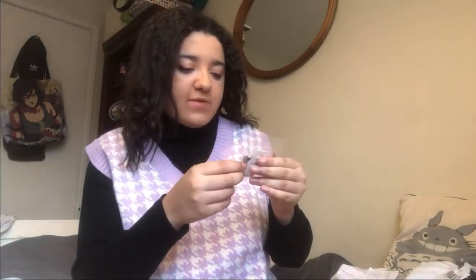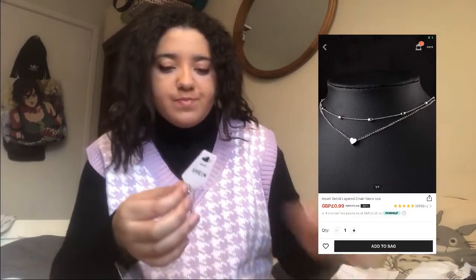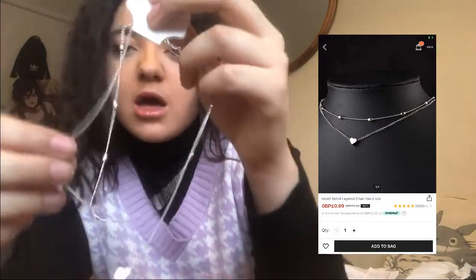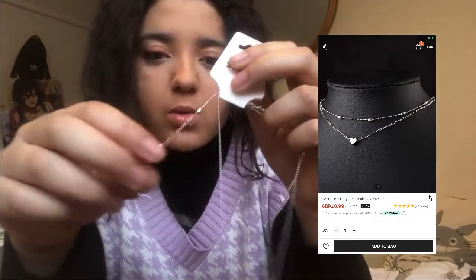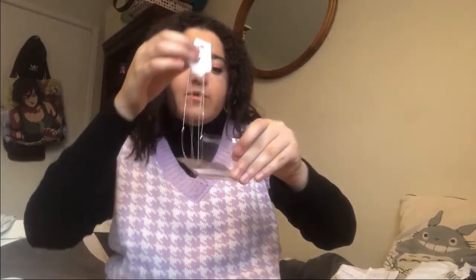Ooh, next we have a necklace that looks really, really cute. I'm gonna have to take this one out of the packet because I can't actually see what it looks like. But we have a two chain layered necklace, one chain with these little bobbly bits, and then one with a heart on the end. And I actually saw another YouTuber get this necklace in gold after I ordered it, and I was like, wow, that looks so nice, and I'm so glad I got this because it does look really beautiful and I am excited to wear it.